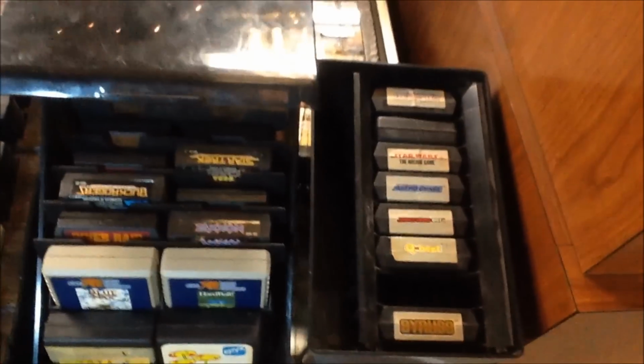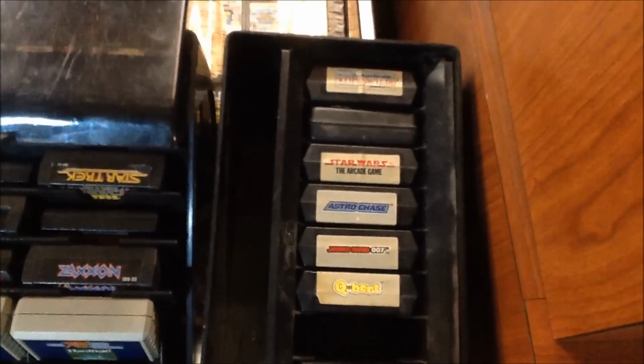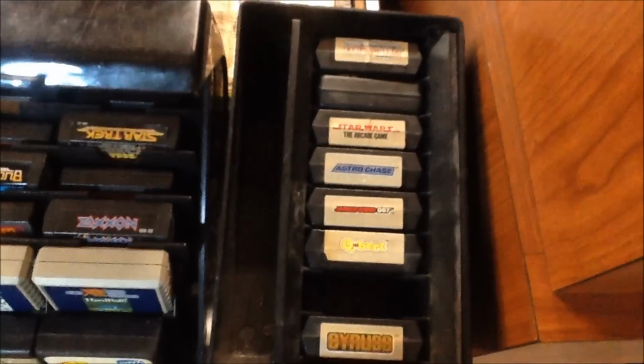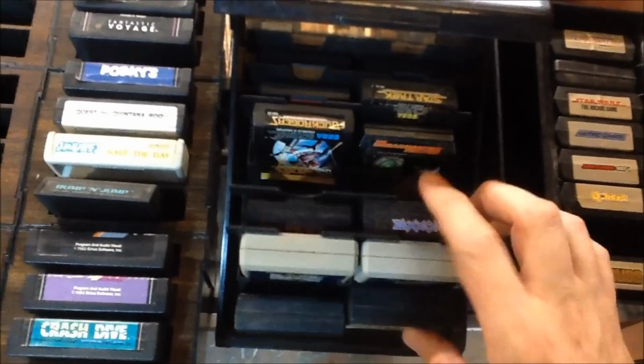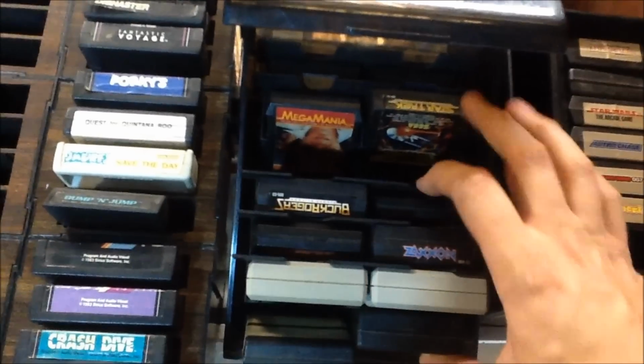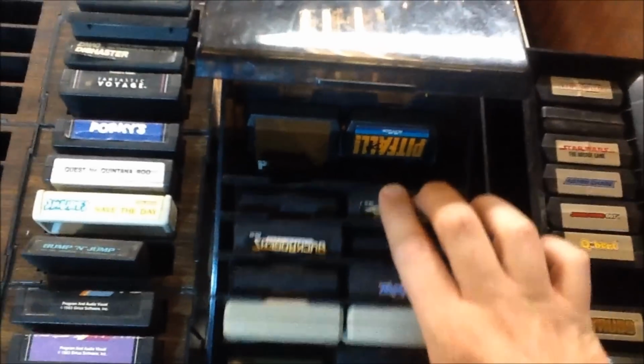Alright guys, let's start with the Atari 8-bit stuff first. We've got a couple Star Wars games in the 8-bit stuff. Really cool. We got Gyruss and Q*bert. Here are some more. We have Hardball, Blue Max, Zaxxon, River Raid, Buck Rogers, Star Trek game, Mega Mania, Pitfall 1 and 2. We're going to skip these games and we'll come back.